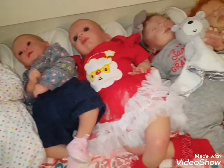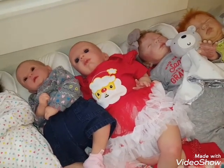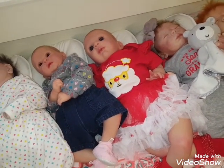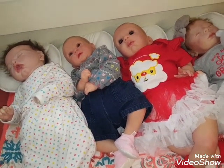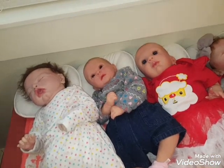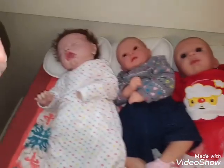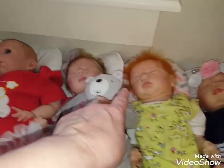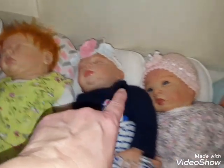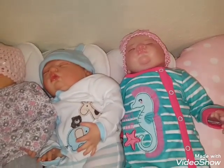Now, I'm not going to count any babies except for reborns to see how many open-eyed and closed-eyed babies I have, okay? So let's go with closed eyes first. I have the June asleep kit in the living room, so that's 1, 2, 3, 4, 5, 6, 7. I have 7 asleep babies.